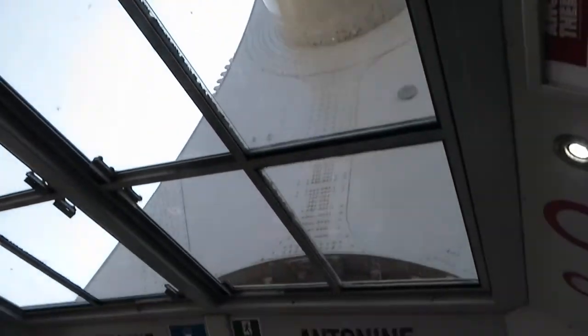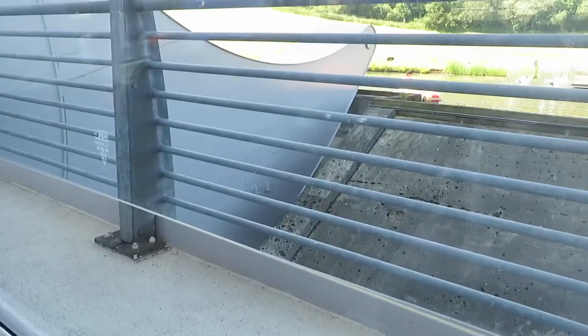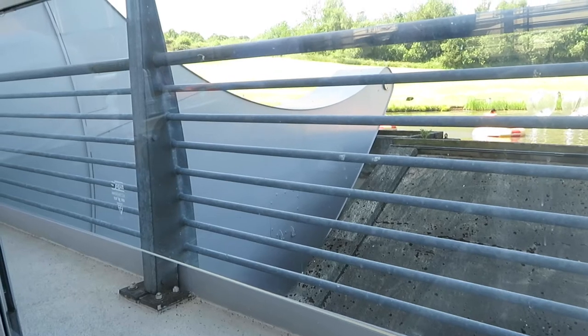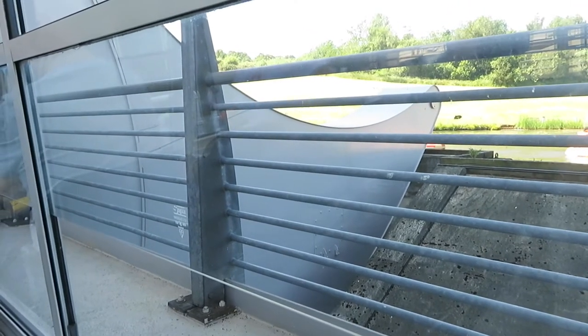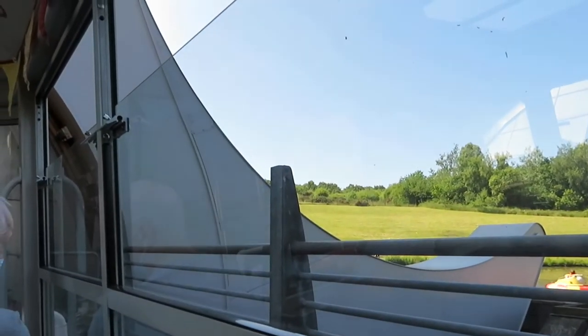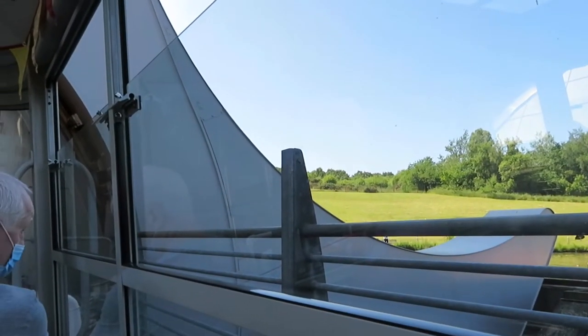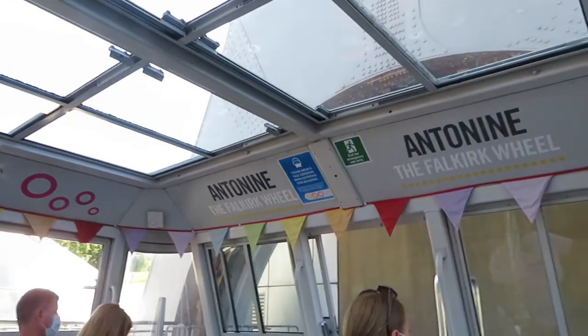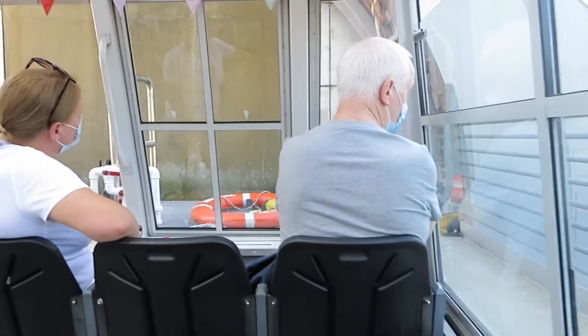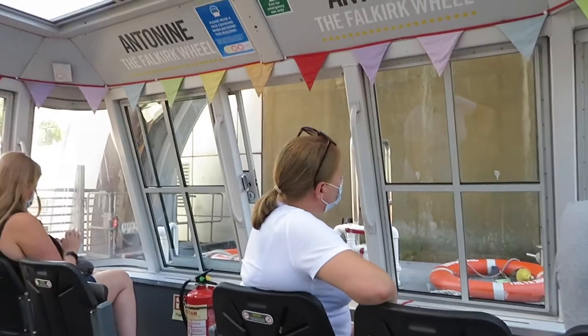wasn't actually built as a tourist attraction. There was no visitor centre here originally, and boat trips like these didn't take place. But people came to visit the wheel out of their own curiosity. They came from all over the world to wonder at this architectural and engineering gem. So we started running boat trips, and the Falkirk Wheel has gone from strength to strength. And now you've visited too, and ridden this unique part of the Scottish landscape.